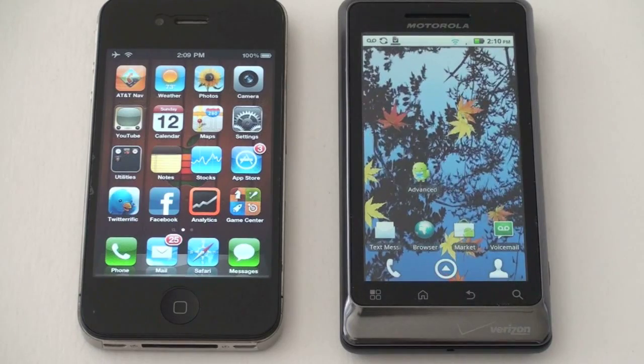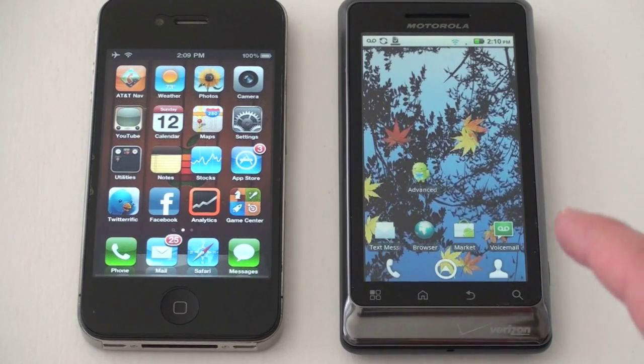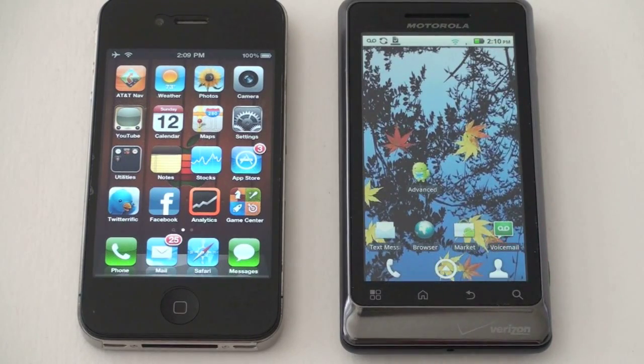This time we've got a carrier war. We've got AT&T's iPhone 4 squaring up against Verizon's Droid 2. We're going to put these two head to head in a grueling 9-round test and declare a winner. Let's get started.